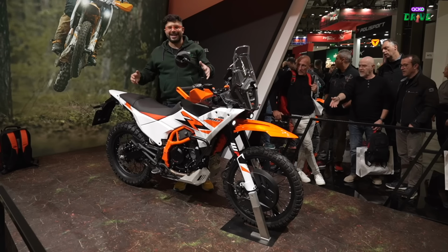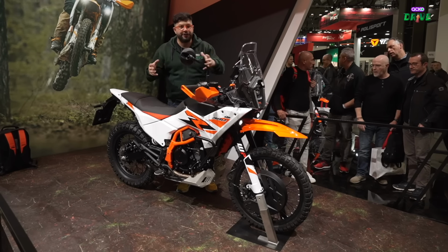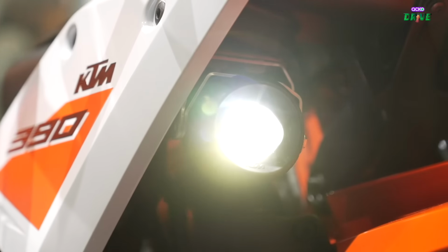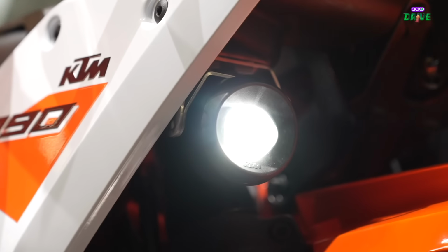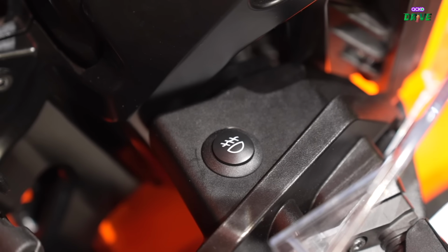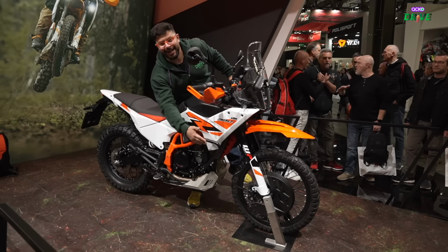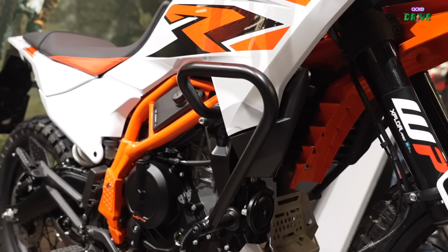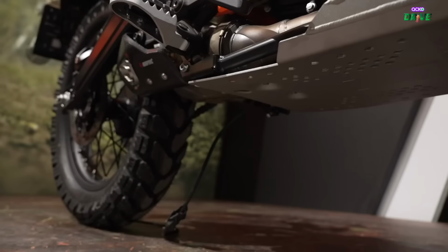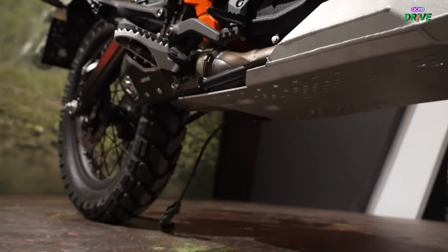Now, in terms of accessories, this is sort of a kitted up 390 Adventure. So you see this auxiliary fog lamp, that's an accessory. The button for it is right over here. Then there is this engine guard. I don't expect this large engine guard to be there. On the standard bike, it will be a fairly small and simple one. The bash plate over here, the metal bash plate, is an accessory.